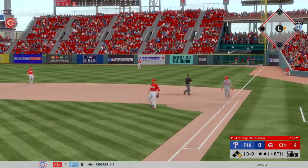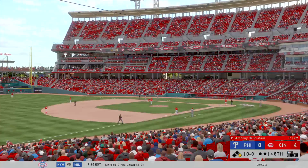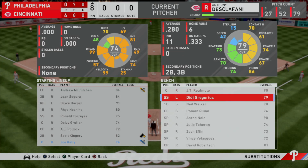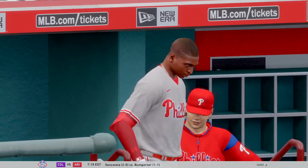Hey, that's a heck of an approach right there. Leadoff single in the late innings. Team's down a little bit. Let's see if this ends up being a huge turning point in this one. Didi Gregorius will come on to pinch hit now with a runner at first and nobody out.